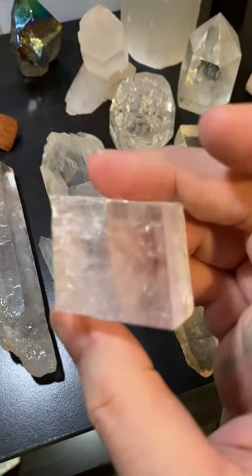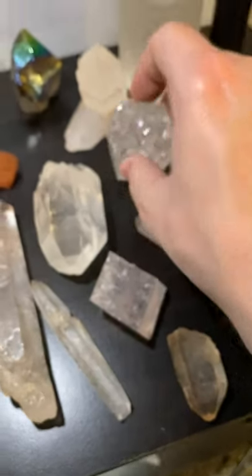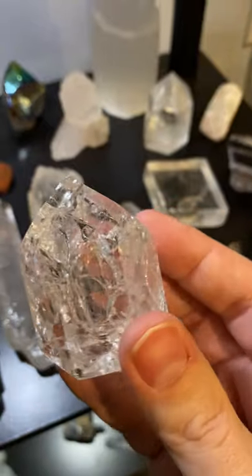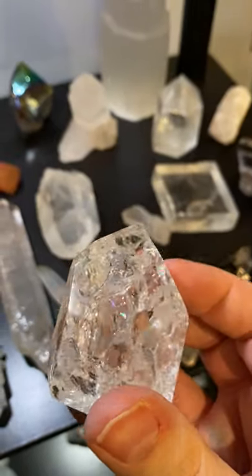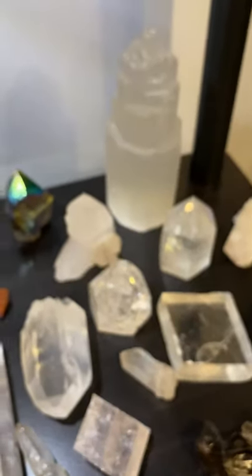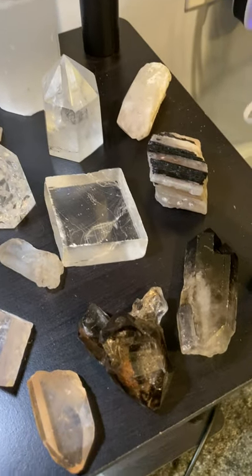It's going to be a little hard to focus because of how shiny it is. Excuse me. This is fire and ice. This is so cool. Rainbows everywhere. Selenite tower. Celestial.